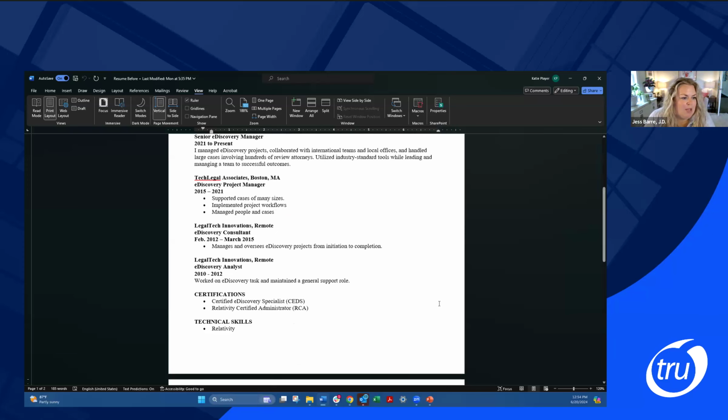And then a couple odds and ends. Be careful when you're using, if you leave the page right there, Katie, you want to look at where you're using "to" in a date range versus an N dash versus an M dash versus a dash. I would personally use an N dash and keep it consistent throughout.